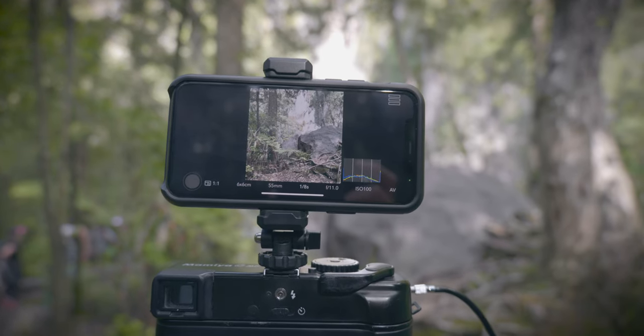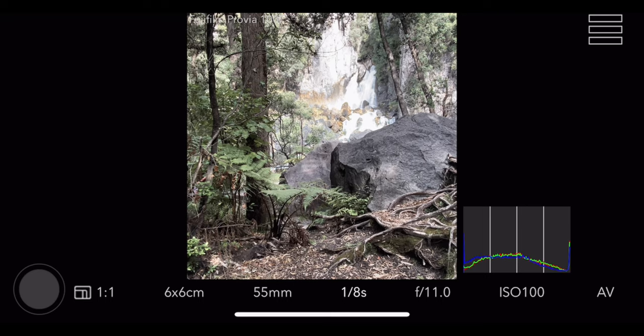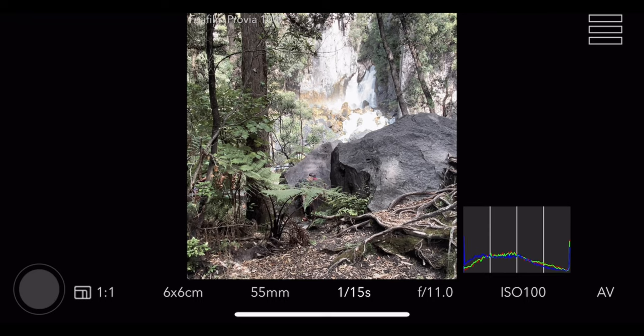So this is the viewfinder app, and as you can see, this is my scene. And I've got my 50mm lens set up on my Mamiya 6, which is 28mm equivalent. We're at f11, and I've been exposure bracketing, and the shots have been anything from 15th of a second up to 30th of a second, and then I was putting a polarizer on and it was down to like 8th and 4th of a second.